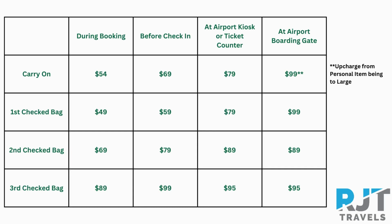For a carry-on, $54 during your booking, $69 if you do it before you check in, $79 if you wait till you get to the airport, and $99 if you wait till you get to the gate. So ultimately, do it early. If you're going to do it during your initial booking, that's the cheapest you're ever going to get a carry-on.